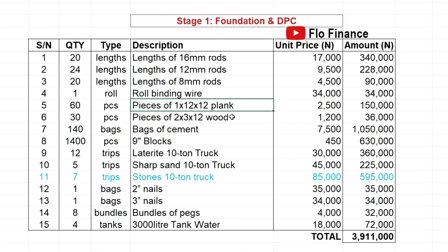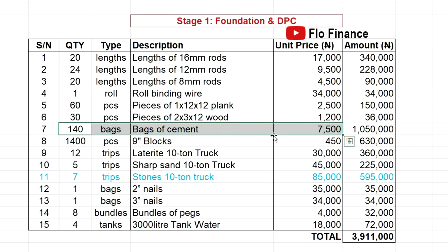You need plank, you need wood, bags of cement, lots of bags of cement, because it's a foundation and DPC. The number of bags of cement can increase depending on where you are building. If you're building in a swampy area, places where you build rafts instead of a normal foundation with blocks, you will need a lot more cement. This costing is based on building a house in standard loamy soil, the kind of soil we have in eastern Nigeria.